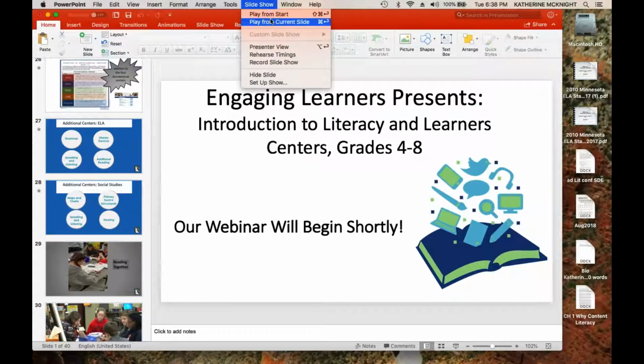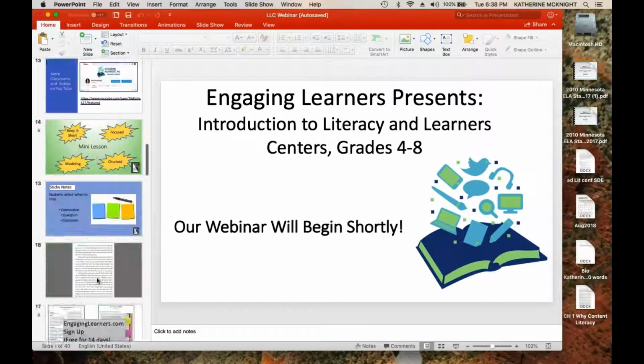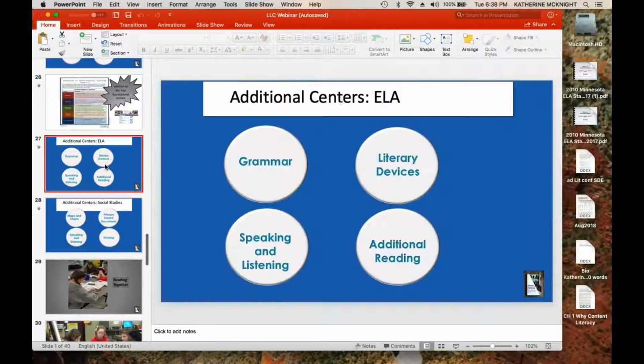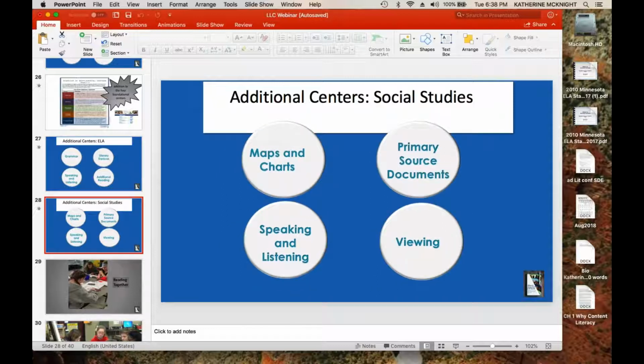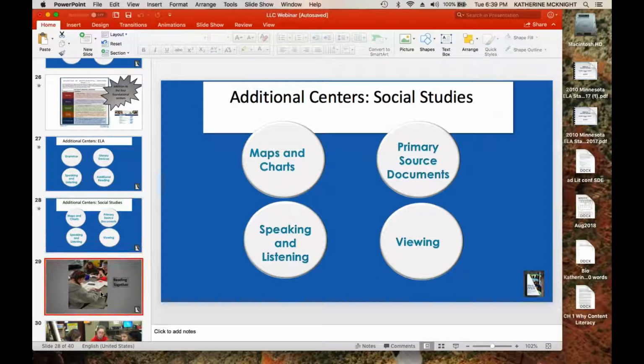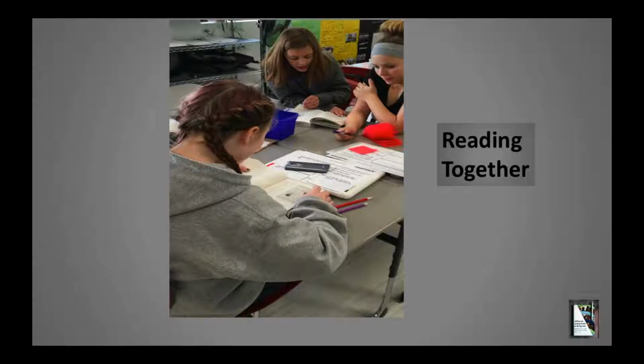And then with text heavy subjects like ELA, I always recommend that we do an additional reading together center. And I'm going to show you a quick video of what that looks like. And then for social studies, we have maps and charts, primary source documents, viewing, speaking and listening. Those are some other examples of supplemental centers that you can have in addition to the 4 foundational.